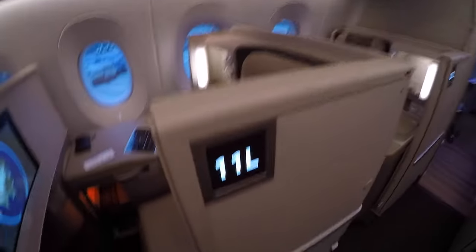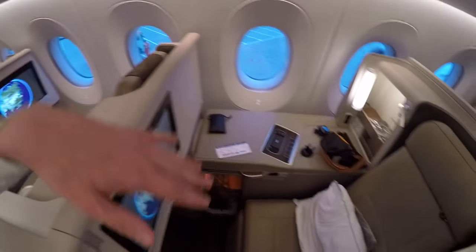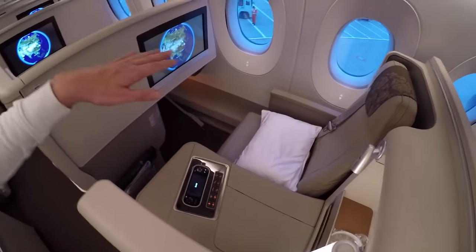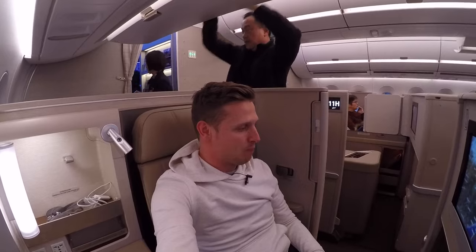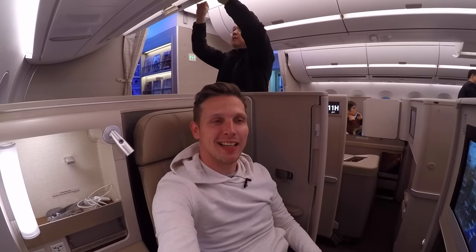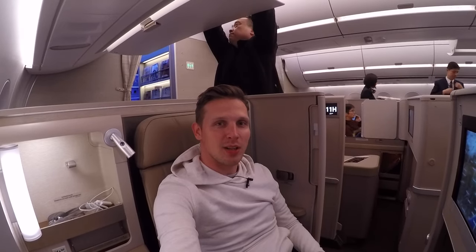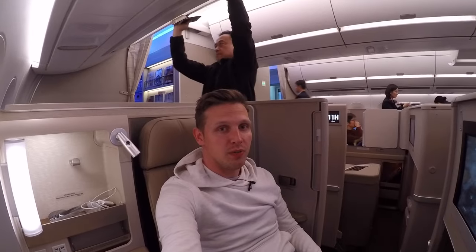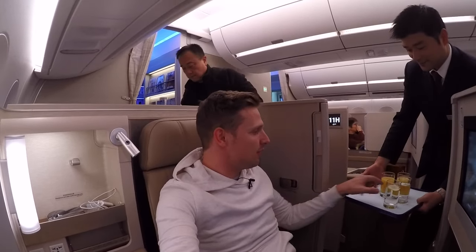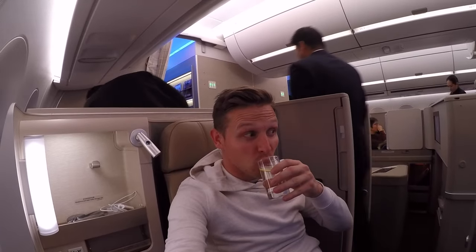So I'm seated at 11L, and you see that they come in a staggered configuration. So this one is an actual true window seat, and this one is closer to the aisle inside the cubicle outside. Very similar to Delta One. This is the new business class of China Eastern, from China Eastern's Airbus A350, and the major thing, I have a water, thank you. Okay, they even serve hot water.